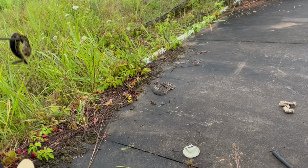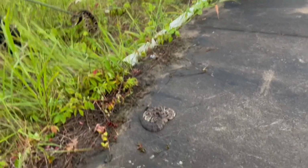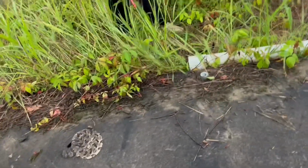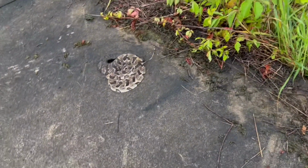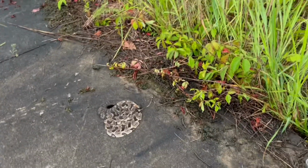All right, we're gonna put these two rattlesnakes that were inside this tube back in there. Both of these were grabbed females. This one's in shed. There's the shed skin from that one. There you go. Going back inside that tube. And now this one has to go back, 401. There you go. Already broke the ice.